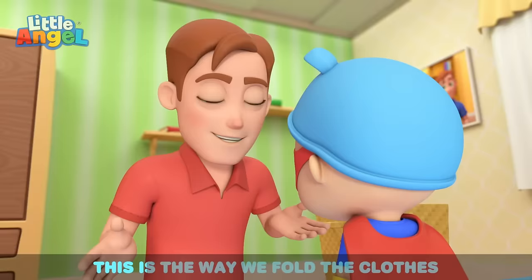Buckle up your seatbelt. Every time you go riding in your stroller, it'll keep you safe from falling over. No, never, no. Oh. Unbuckle your seatbelt. Oh. Mr. Dino hurt. You're okay because you were attached to your stroller.